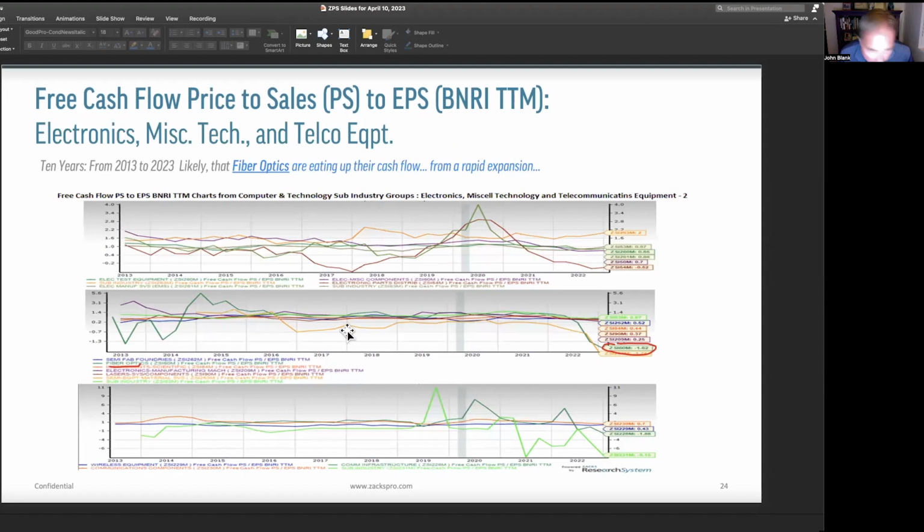All right, free cash flow to sales. I just want to point out fiber optics is tanking. What this is likely showing you is they're eating up their cash flow from a rapid expansion. Fiber optics around the country, particularly in California now, we're building out networks. I see them on the roads all the time. And that means their cash flow is down. Don't take that as a bad turn. They're just in a rapid expansion.